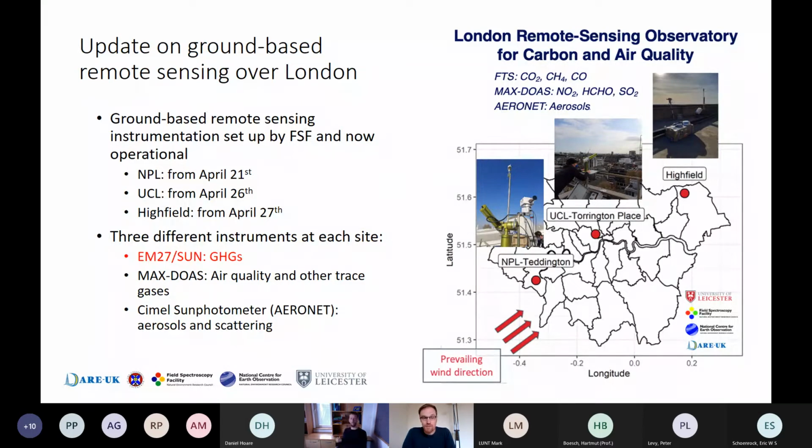Great. So hello everybody. I'm going to give a quick update on how the various ground-based remote sensing measurements over London, as part of the DARE UK project, are progressing. With this first slide, I'll give people a little overview of what's involved, in case you're not familiar with what we've set up so far.